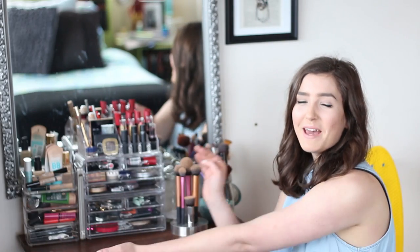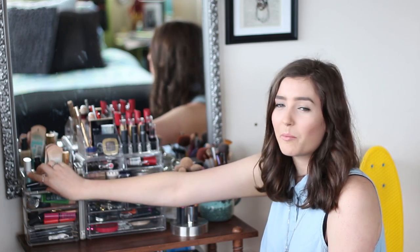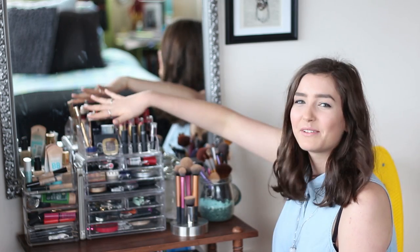So welcome to my makeup collection. Mine is all here, what you can see. So I have two acrylic drawer things and then some individual acrylic boxes to hold all my makeup. So I guess we could start here.